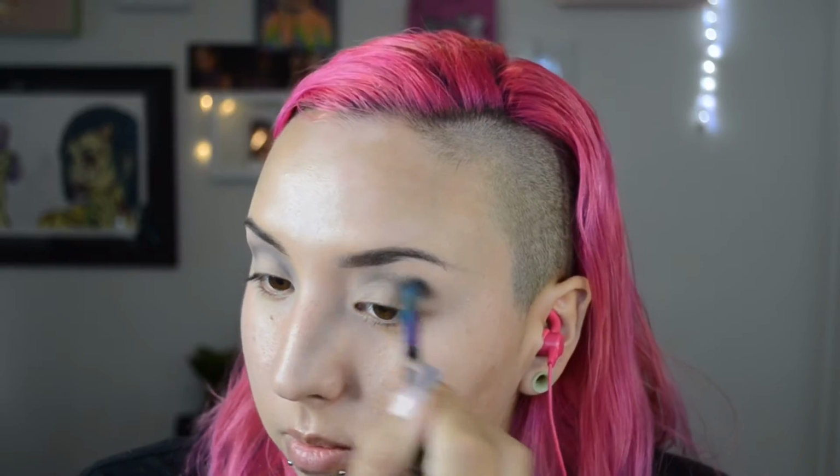I don't mind fallout, but I know some people do, so it's always worth mentioning whenever I use a Melt product. Okay, right off the bat, no issues here. There even seems to be a little less fallout in this palette than my other Melt palette.